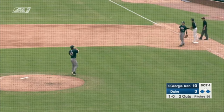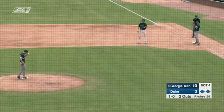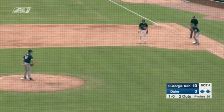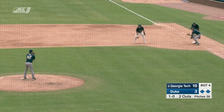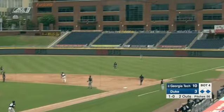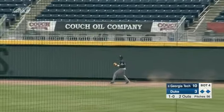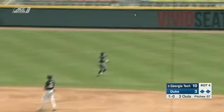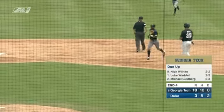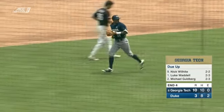Yet another check. High fly ball deep to right field. Drifting back is Radcliffe. Settles on the warning track and makes the play. A couple of feet away from a 10-6 game. Mervis looking for his second home run of the series. Instead, Georgia Tech leads 10-3 on the way to the fifth.